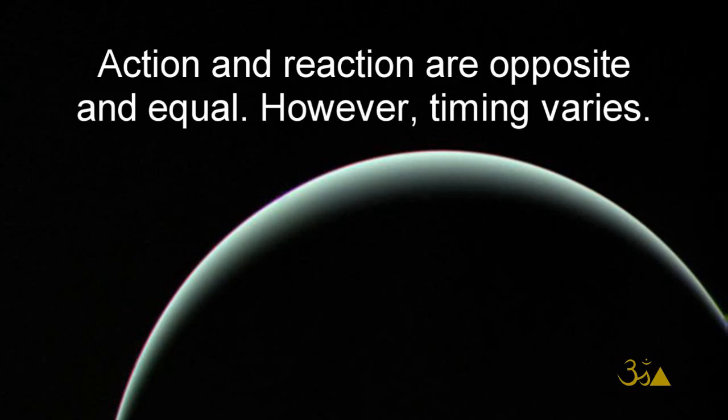Now the concept that is very prevalent on Earth about karma is action and reaction are opposite and equal. As you sow, so shall you reap. You do good, you get good. You do bad, you get bad. So that's kind of the common understanding of karma. But it's interesting to realize that timing does vary. This reaction doesn't happen instantaneously. It might take a year, 10 years, a life, 10 lives. Okay? So it's action and reaction are opposite and equal, but the timing does vary. Keep that in mind.